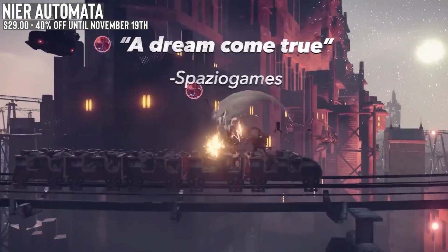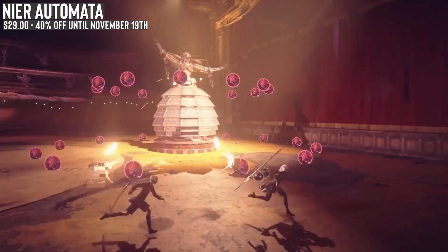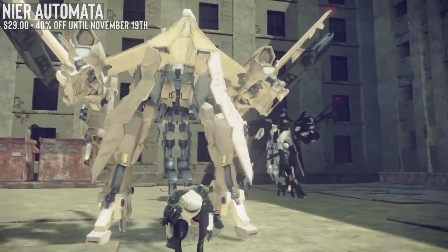It's one of the best games of 2022. It's a recent release. It dropped just a month ago in fact, and as action RPGs go, it's one of the very best out there. This port work as well is absolutely stunning.